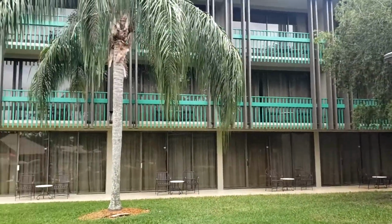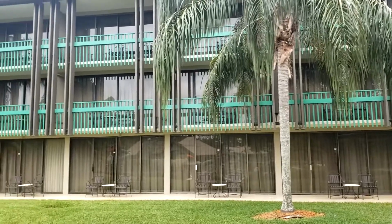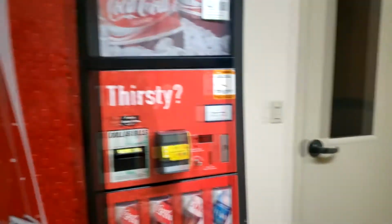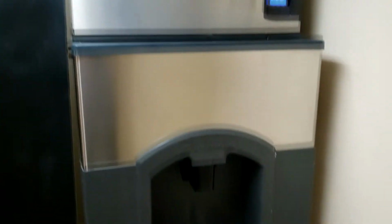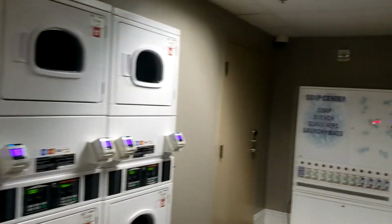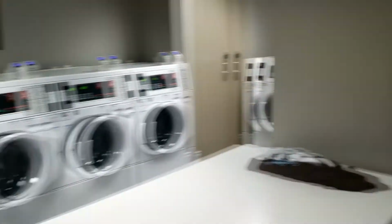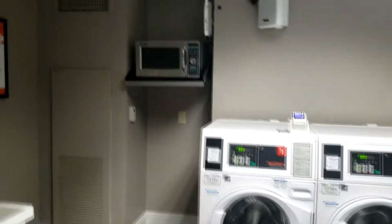As you can see, all of the rooms at Shades of Green do have a balcony, which is a huge benefit. And if you're in the right location and on the bottom floor, you'll open it right to the pool. There's lots of vending machines and ice machines on every floor in every building, so you'll be able to get snacks and ice. And there's laundry rooms, and these laundry machines are amazing. They take credit cards, so no quarters, no nothing. And there's even an app that can tell you when your laundry's done. And there's also a microwave in each laundry room.